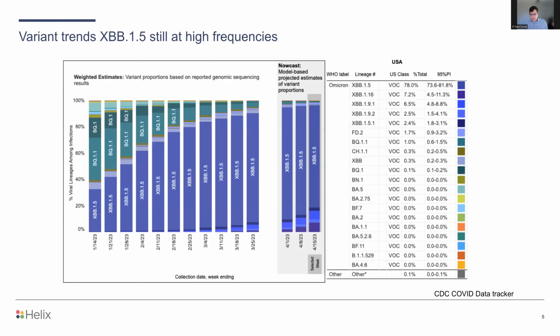Looking at variants, XBB.1.5 has been steadily growing in the US over the past number of weeks. It still remains the dominant variant. There's been some interest lately in a couple of new XBB subvariants. XBB.1.9 has been broken out on the CDC COVID data tracker. They break out variants once they reach above 1% at the national level. There's been some interest in XBB.1.9 and its subvariants, but really a lot of talk is around this XBB.1.16 subvariant, which the nowcast model the CDC has at about 7% across the country.